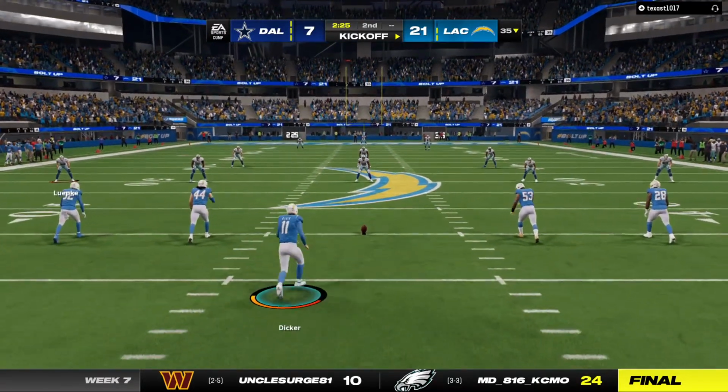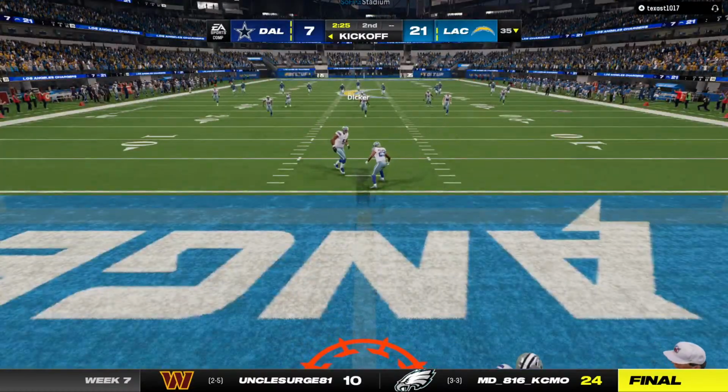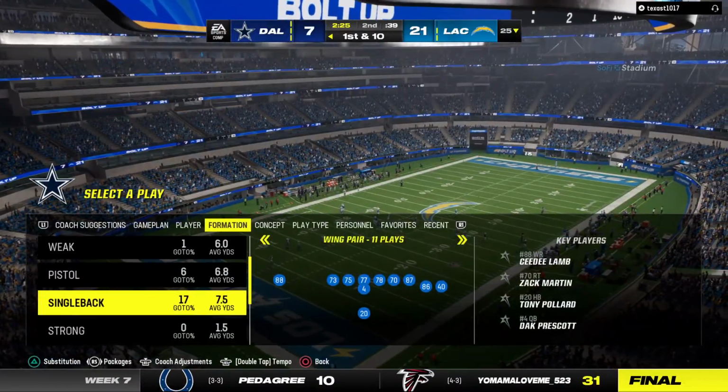Now after the Dicker field goal, he's back out ready to send it away. And that one will bounce out of the back of the end zone, so we will start here at the 25.